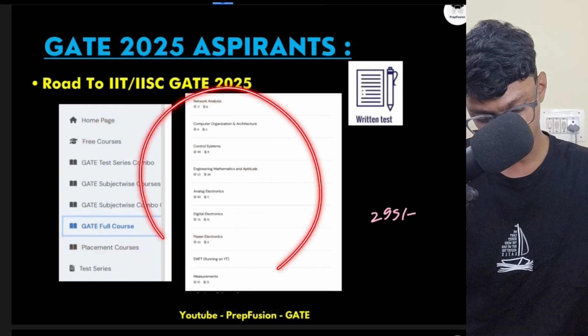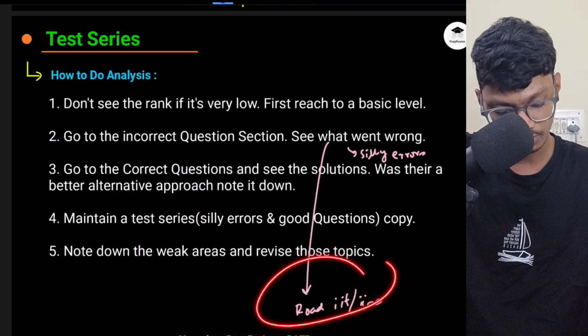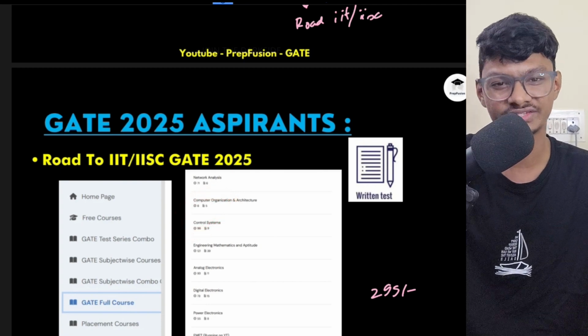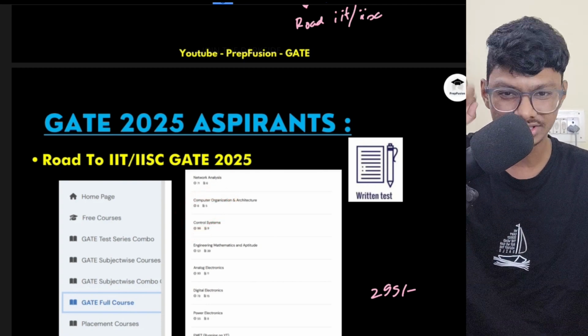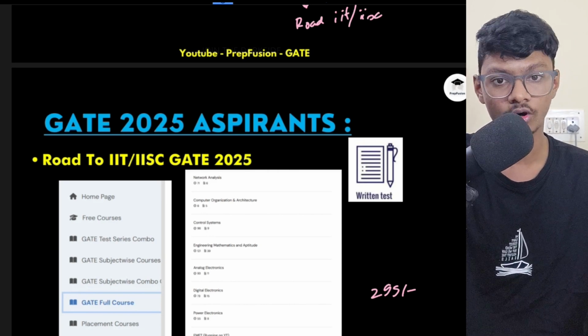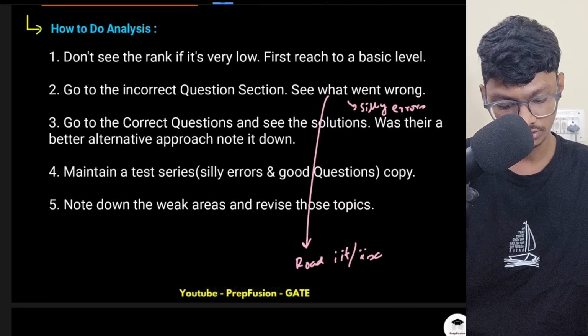Here you can see the course and what subjects it covers. If you're weak in a particular topic, just go to that topic in our course and quickly revisit it, or you can go through the notes as well. Just quickly go through that and see whether what you knew already was correct, or whether you learned something new from this course. So you can avail that.